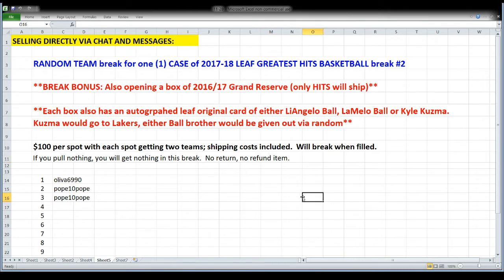Our other direct break, again, is random teams. It's a case of 2017-18 Leaf Greatest Hits Basketball, which is buyback cards. So it can be Upper Deck, it can be Topps, it can be Panini. I mean, it could be everything from a Michael Jordan rookie to a Lonzo Ball rookie or anything in between. They are graded and or encased.